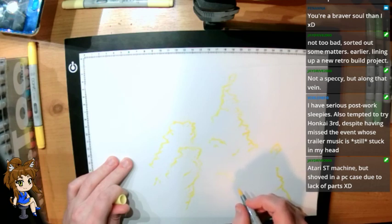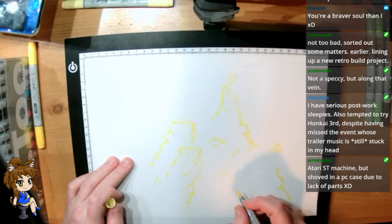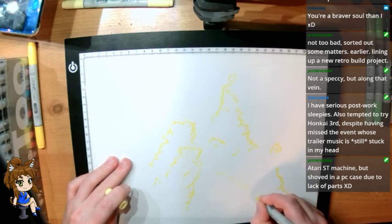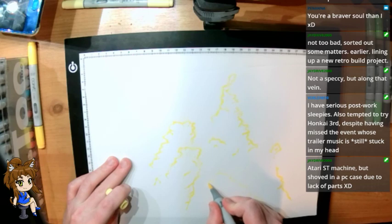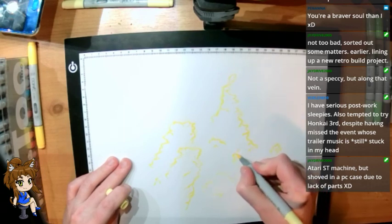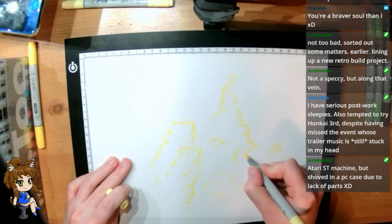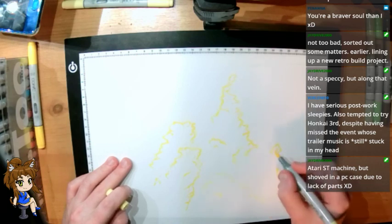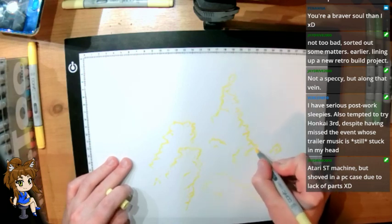Not specky, but along that vein. Oh, awesome. From serious post-work sleepy is also tempted to try out Hollow Knight, despite still having this event, which the music is still stuck in your head. I was gonna say, is Hollow Knight one of those another mobile game? There's so many of them going around at the minute. I forget which ones are which. Atari ST machine, but shoved in a PC case due to lack of parts. I'll just say it's a modern Atari.